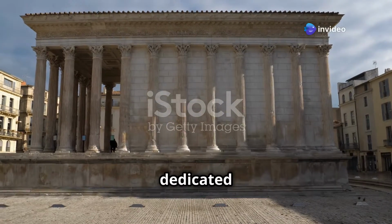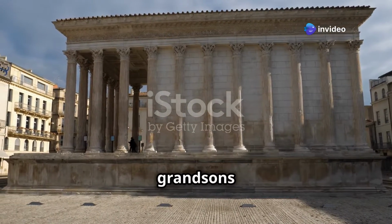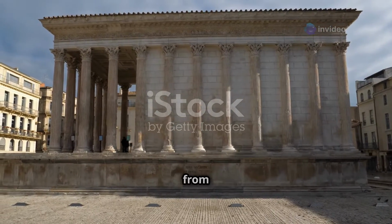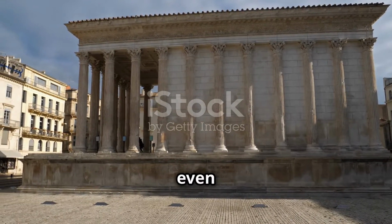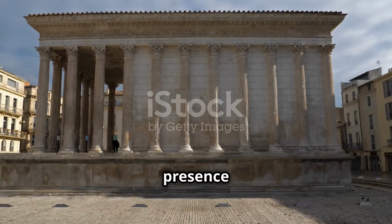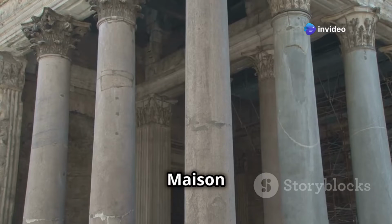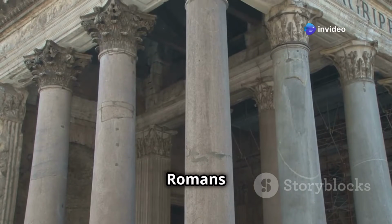The temple was dedicated to Gaius and Lucius Caesar, the grandsons of Emperor Augustus, and it has served various purposes over the centuries, from a church to a town hall, and even a stable. Its enduring presence is a testament to the durability and adaptability of Roman engineering. The Maison Carrée shows us just how good the Romans were at building.